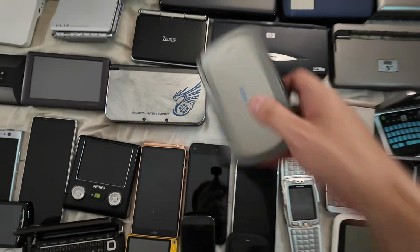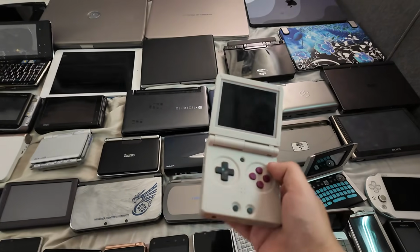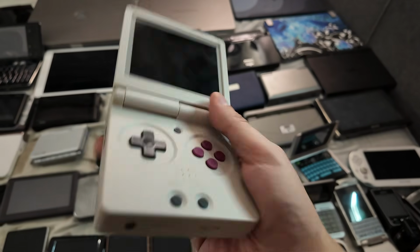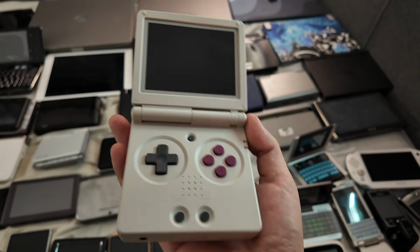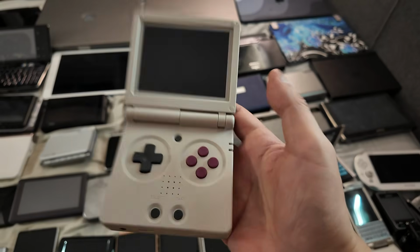But yeah, interesting, neat device I have in the collection. Okay, so this is the Anbernic RG35XX SP. This is essentially a Chinese handheld gaming company. They make a lot of retro gaming handhelds, and this one is specifically meant to emulate or trying to be like the Game Boy Advance SP.